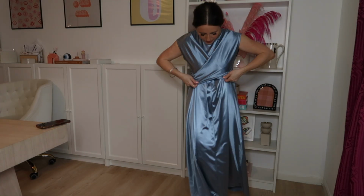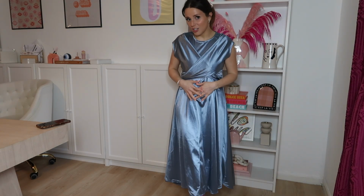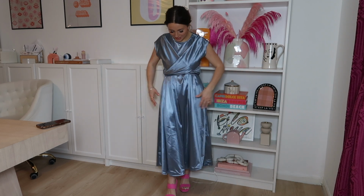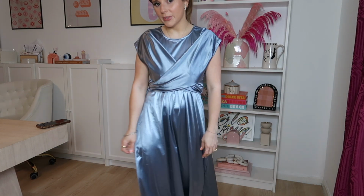Thoughts? Would love to know what y'all think. I'm trying to see if I can make it better. This is definitely not supposed to be a maxi. It's more of a midi, and at 4'11", it fits me pretty long. But even tailored, this isn't something I would go for.